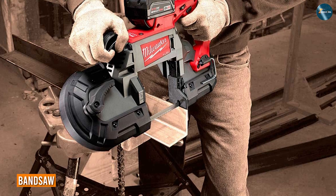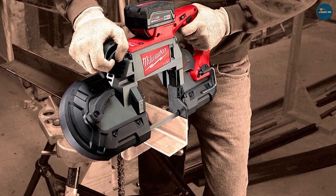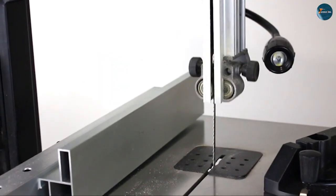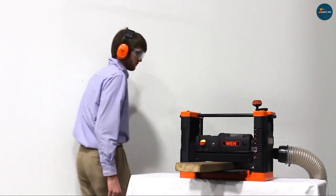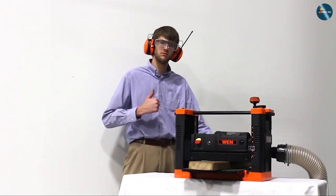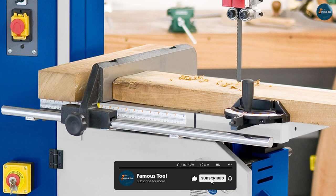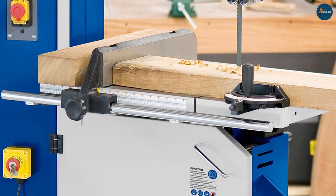Now let's shift our focus to the Bandsaw, another powerful tool used extensively in woodworking. The Bandsaw offers unique features and benefits that set it apart from the Jigsaw. One of the standout features of the Bandsaw is its large cutting capacity. Bandsaws typically have a wider throat and a taller blade guide, allowing you to work with larger stock materials. This makes it ideal for resawing thick boards or cutting intricate shapes out of thicker stock.